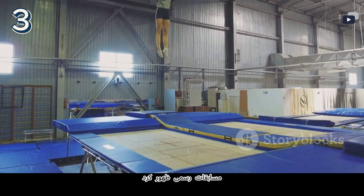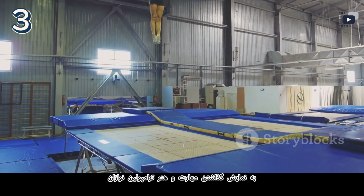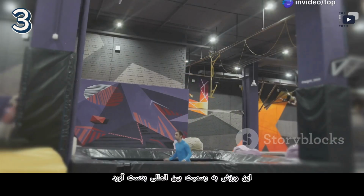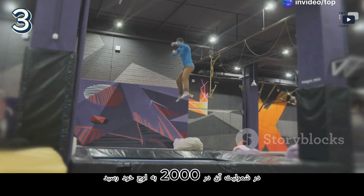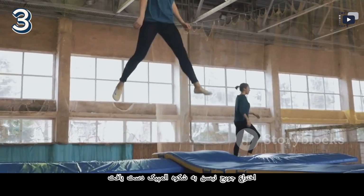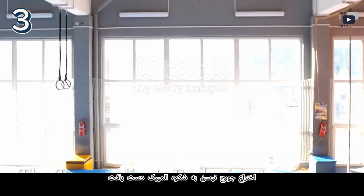Formal competitions emerged, showcasing the skill and artistry of trampolinists. The sport gained international recognition, culminating in its inclusion in the 2000 Sydney Olympics. Finally, George Nissen's invention achieved Olympic glory.